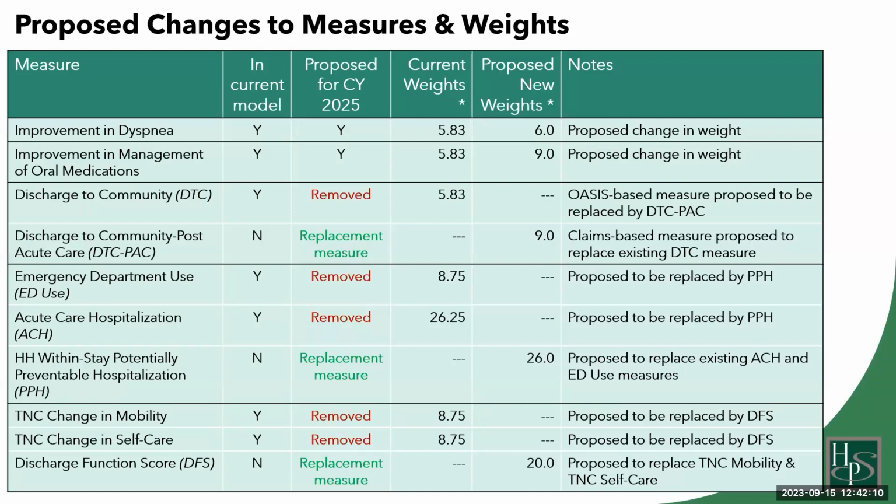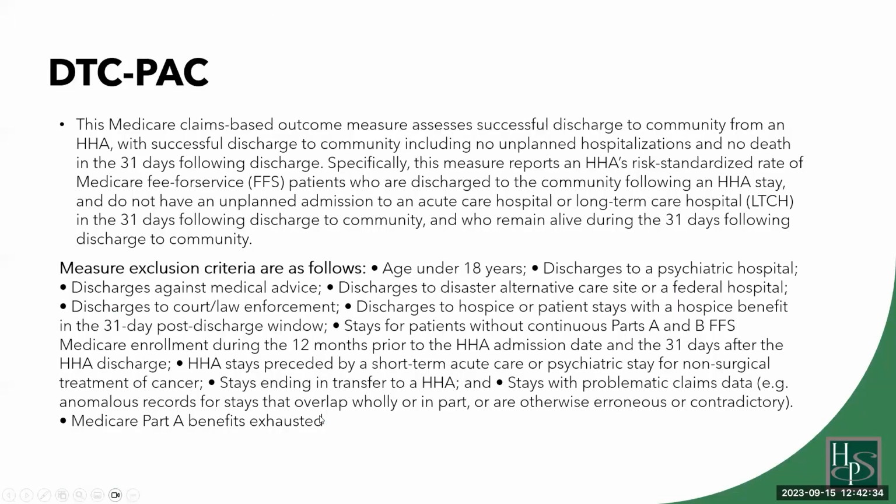This item, which technically will be based on OASIS, will not be based on the 1800 section. As of January 1st of 2025, the 1800 items on the OASIS document will no longer impact the value-based purchasing outcome calculations. And I will show you those, what's going to replace them in just a few minutes.